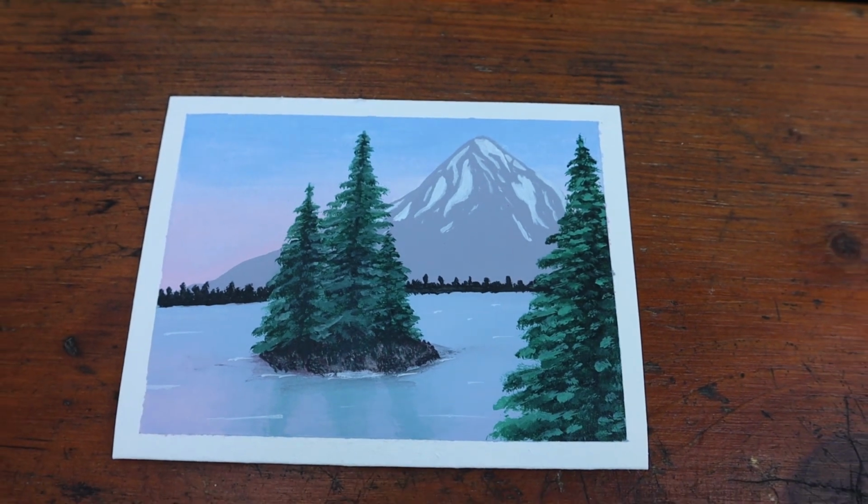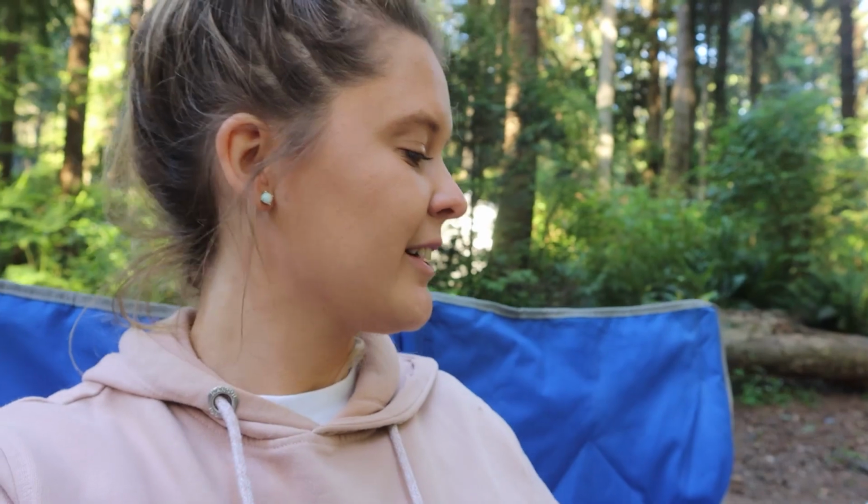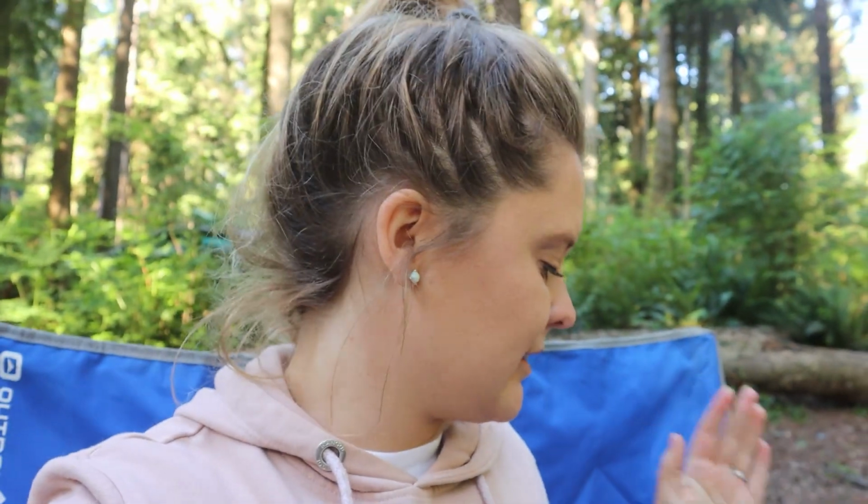So while Luke was getting all the firewood ready, I did a quick little painting here. I'll be the first to admit that I'm not a great painter, but I'm actually semi-proud of this painting. One of my goals this summer while we're in our RV is to get better at painting and to watch more painting videos and just learn more about it. So that's my little test piece, the beginner piece here, and we'll see how I progress during the summer, I guess.